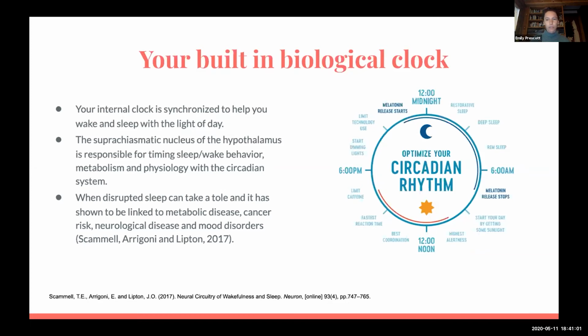You have a really awesome internal system, your own biological clock, and I thought this whole system was pretty interesting to look at. You're truly synchronized with the light of the day. When light starts to occur early in the morning, your systems use that light and start to wake up. Likewise, when it starts to get dark at night, your systems naturally want to go into a restful state. The suprachiasmatic nucleus of the hypothalamus is responsible for timing sleep-wake behavior, metabolism, and physiology with the circadian system. When disrupted, sleep can take a toll and has been linked to metabolic disease, cancer risk, neurological disease, and mood disorders.